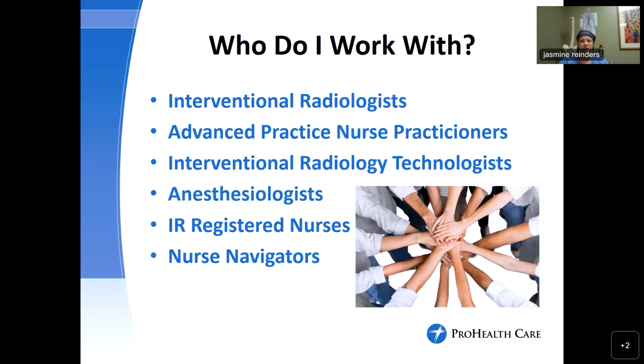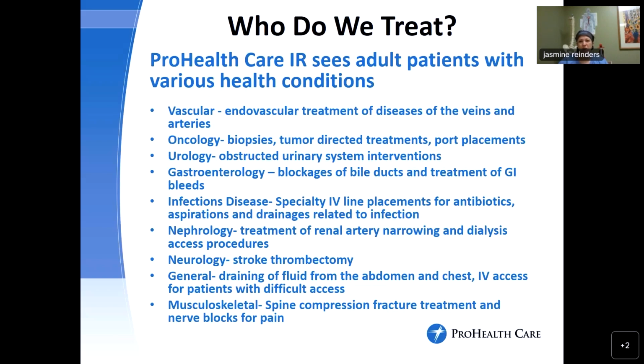And then the last thing that we can do is nerve blocks. We can actually go in along the nerves, and we can basically give medications in there, or we have a couple other methods as well that we can treat any nerve pain that patients are having.